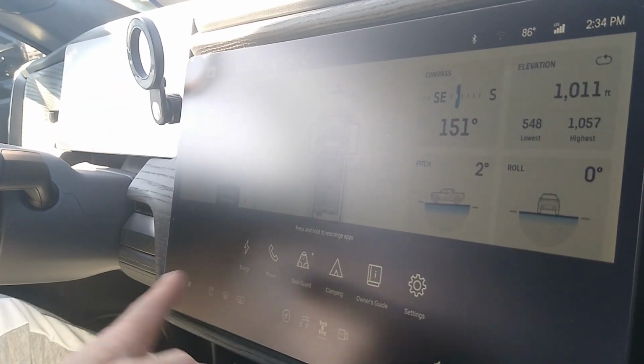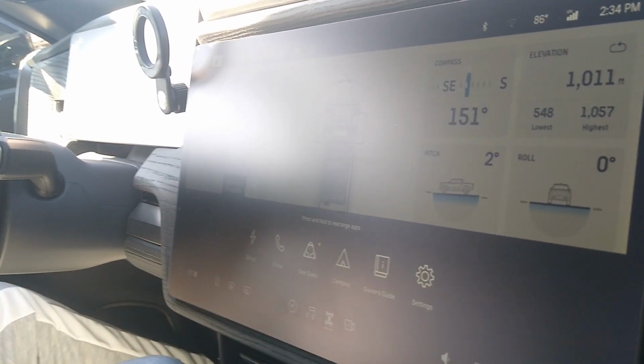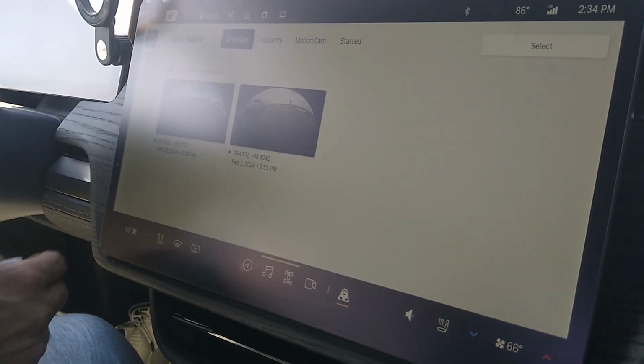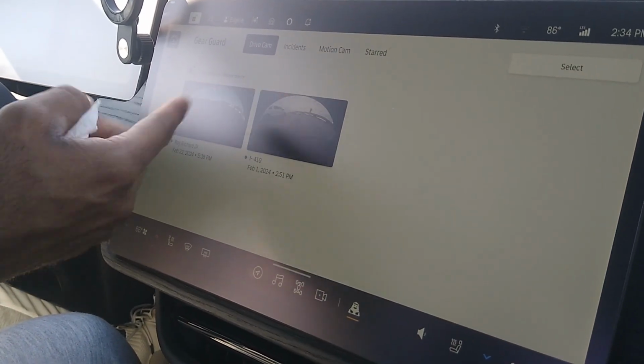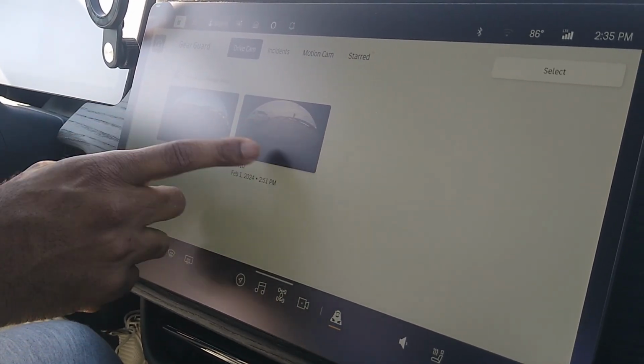So this looks like a really interesting series here. So you've got your energy info, your phone. What's the Gear Guard? What is that? Okay, the Gear Guard is basically showing all the stuff that's going on, like incidents. It just records things around you.